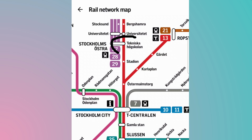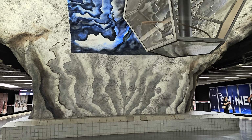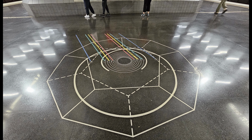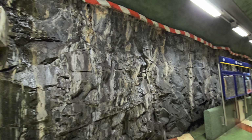North of the Stadion station on the Red Line is the Tekniska Högskolan, or the Royal Institute of Technology. So, the station obviously reflects what is above. Technology. There are technology-related symbols, figures, etc. My final station was the Kungsträdgatan. This is currently the eastern termination point of the Blue Line.